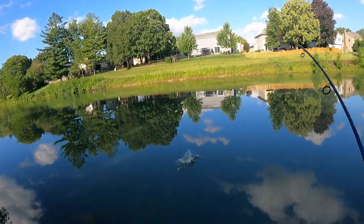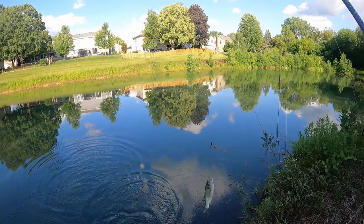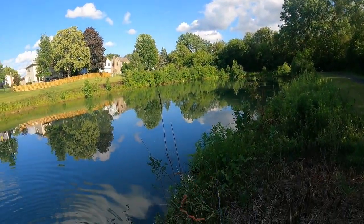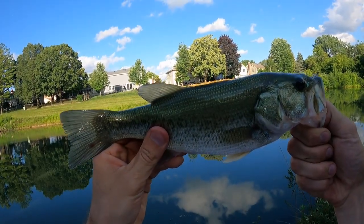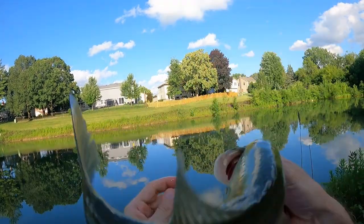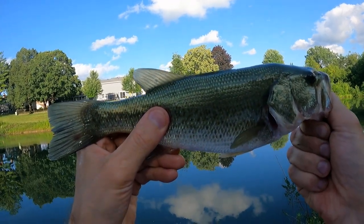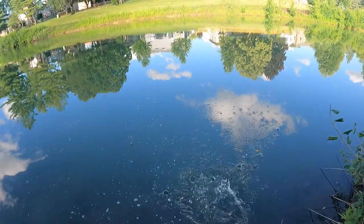There we go. There we go. Fish number 2. There we go. Much smaller than the last one, but it is still a largemouth bass. I will take it. Still hopping around the old Texas rig. Oh, just whacked me in the camera there. All right.